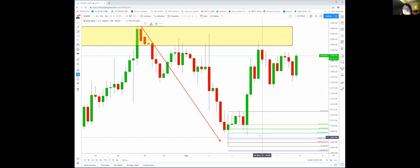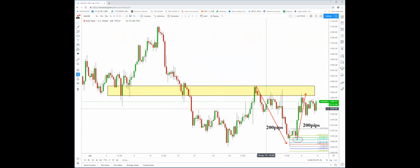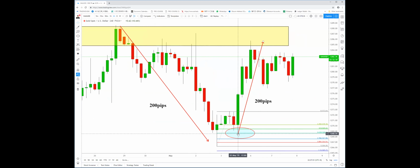And then on non-farm payroll day, if you joined my NFP webinar, but of course that is a Chinese version, right? You need to go to my WeChat moment to see the event details. And we captured this 618 pullback and buy, and we captured another 200 pips. So it's 200 pips down and 200 pips up using the same strategy, by using the structure, breakout, and the pullback, using the harmonic 618.